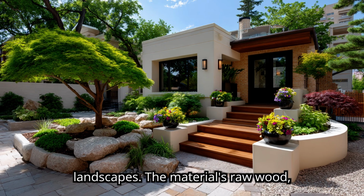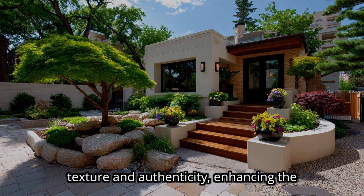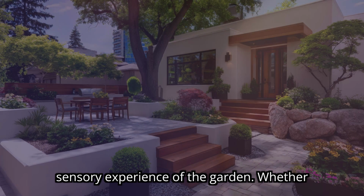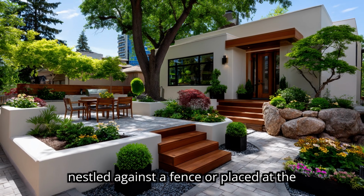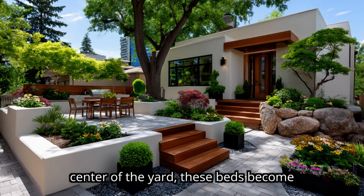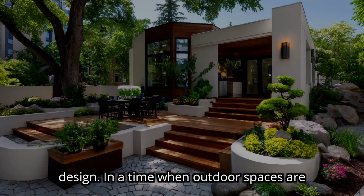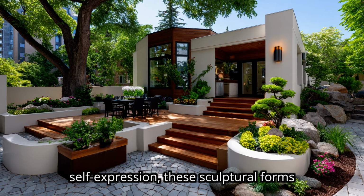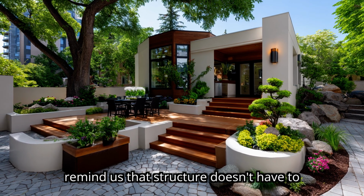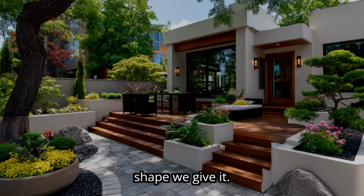The materials, raw wood, hand-molded clay, uncut stone, emphasize texture and authenticity, enhancing the sensory experience of the garden. Whether nestled against a fence or placed at the center of the yard, these beds become focal points that ground the entire design. In a time when outdoor spaces are being reimagined as sanctuaries of self-expression, these sculptural forms remind us that structure doesn't have to be square and that beauty can grow in any shape we give it.